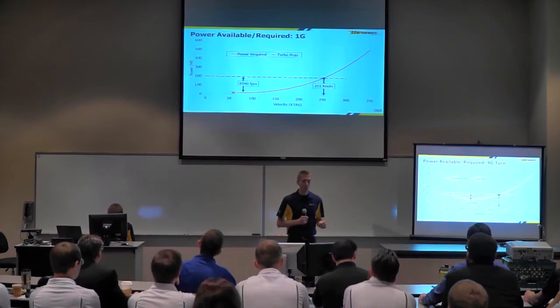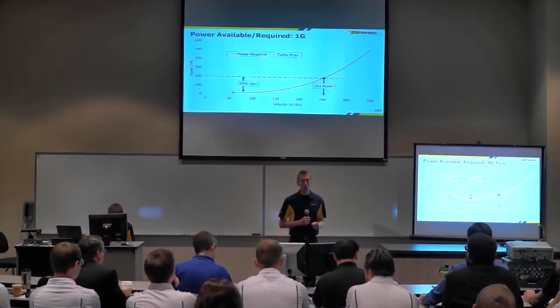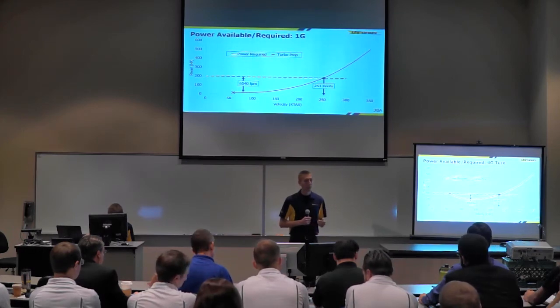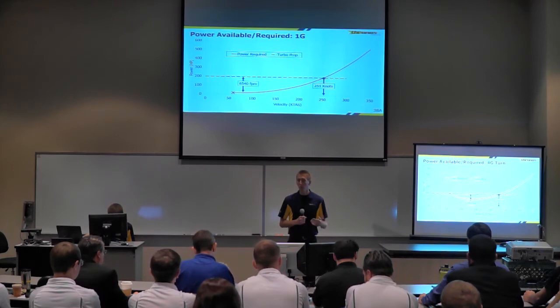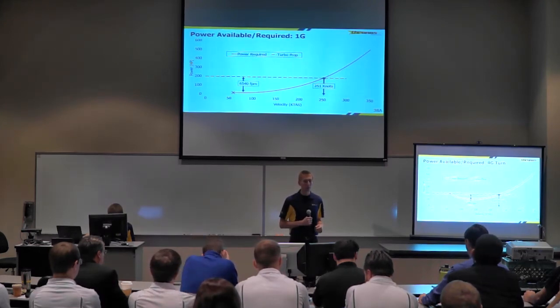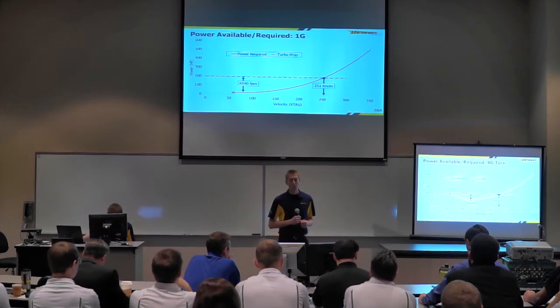On the secondary screen, our power available and our power required for a most demanding 4G turn around the pylons. This is a higher energy maneuver which has raised the power required curve upwards, reducing our top speed to 227 knots, as well as our maximum available excess power to 2,700 feet per minute.